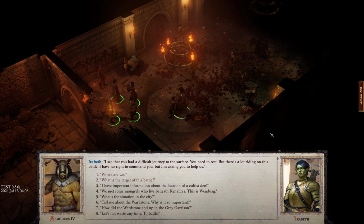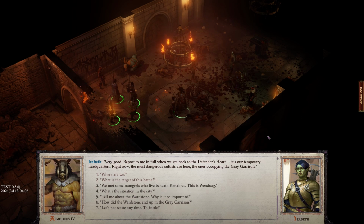I see that you had a difficult journey to the surface. You need to rest. But there's a lot riding on this battle. I have no right to command you, but I'm asking you to help us. I have important information about the location of a cultist den. Very good. Report to me in full when we get back to the Defender's Heart. It's our temporary headquarters. Right now, the most dangerous cultists are here, the ones occupying the Grey Garrison.